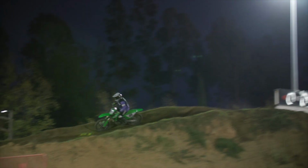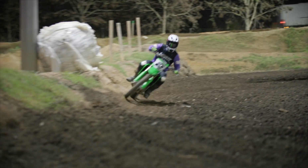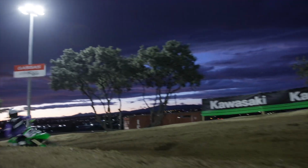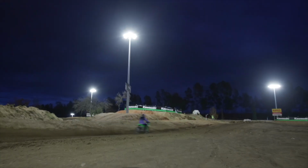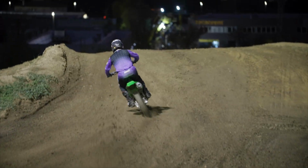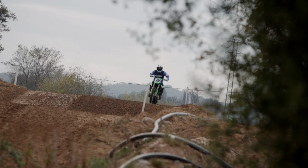So, conclusion of the 2024 KX450: awesome bike to ride. One of the things that I found about the bike, which every journalist echoed throughout the day, was how rideable and how easy the bike was to ride. Easy to manoeuvre, the connection of rider to machine was good. You could move around on the bike a lot and move the bike around a lot on the track. So for me that was very positive, because no matter what level, everybody seemed quite positive with the bike.